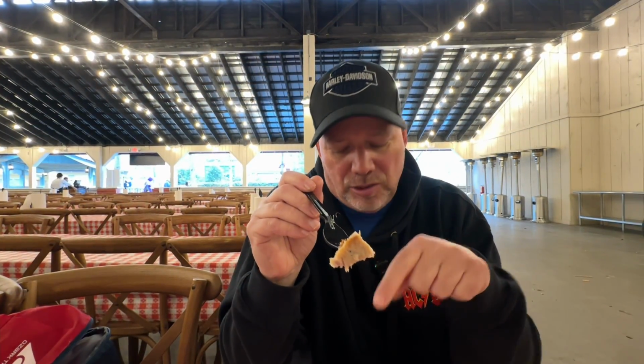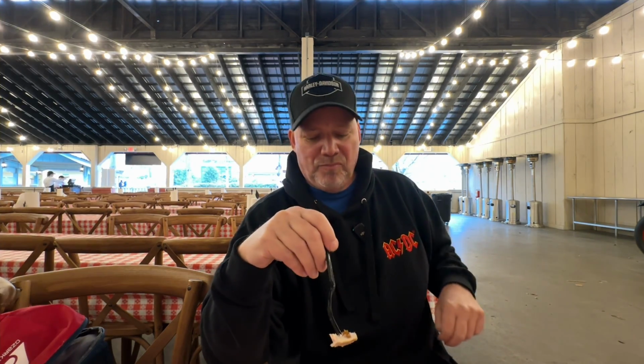Now, I also tried this without the onions on it. The onions really bring out the sweetness of the onion. You taste that almost too much in that. So you don't want to take a big bite with the onions all over it like I did. Kind of blend a little bit of that out there.